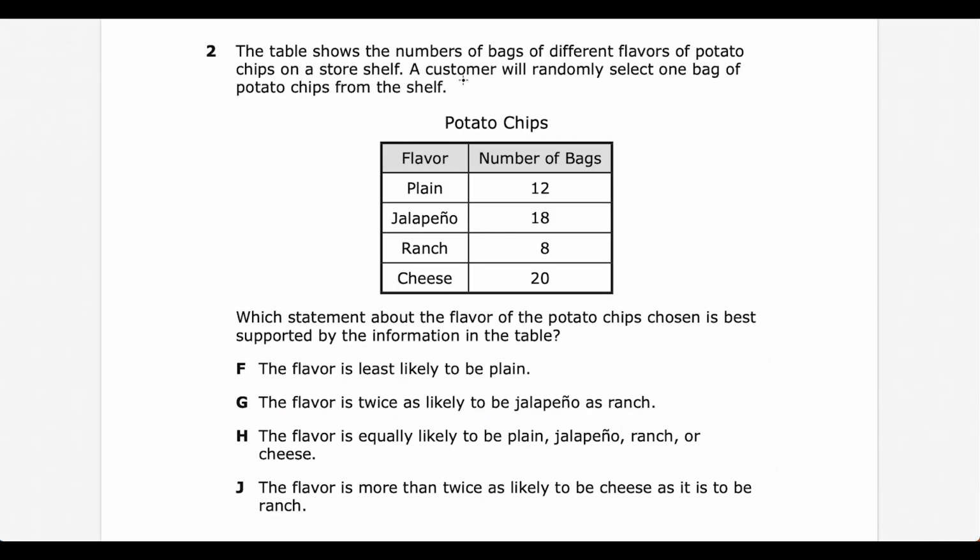Question 2, we have a table showing the number of bags of different flavors of potato chips on a shelf, and customers will randomly select 1 bag of chips from the shelf. Here's the number of bags based on the flavor, and we want to know which statement about the flavor of the chips is best supported by the information in the table. So the flavor is least likely to be plain, but notice there's 12 bags of plain chips, but there's even fewer bags of ranch. So the flavor is least likely to be ranch if we were going to randomly choose one of the bags off the shelf.